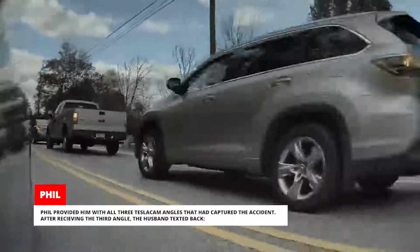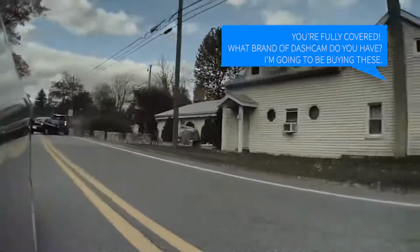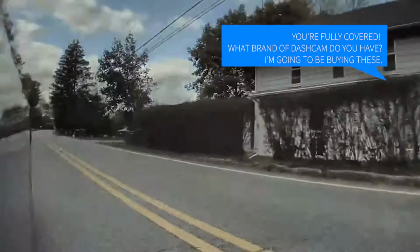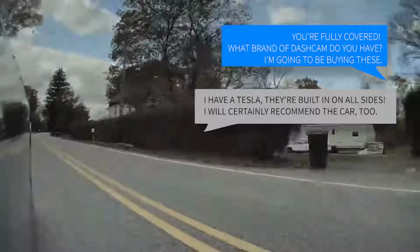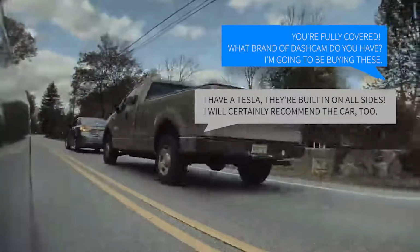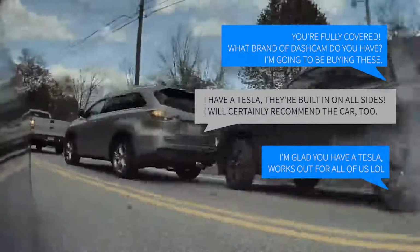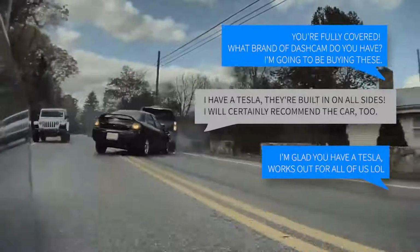After receiving the third angle, the husband texted back, "You're fully covered. What brand of dash cam do you have? I'm gonna be buying these." Phil laughed to himself before texting back, "I have a Tesla. They're built in on all sides. I will certainly recommend the car, too." The guy answered, "I'm glad you have a Tesla. Works out for all of us, LOL," and thanked him for sending the clips.